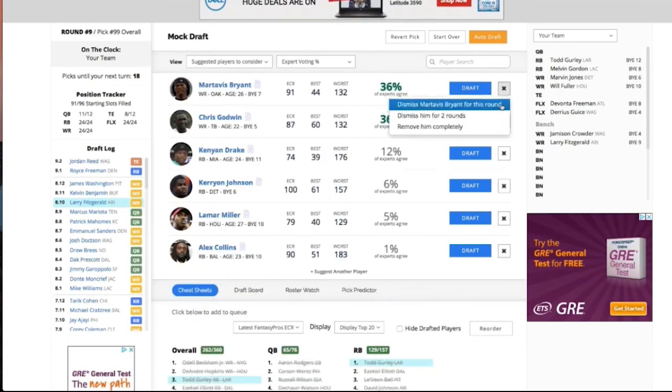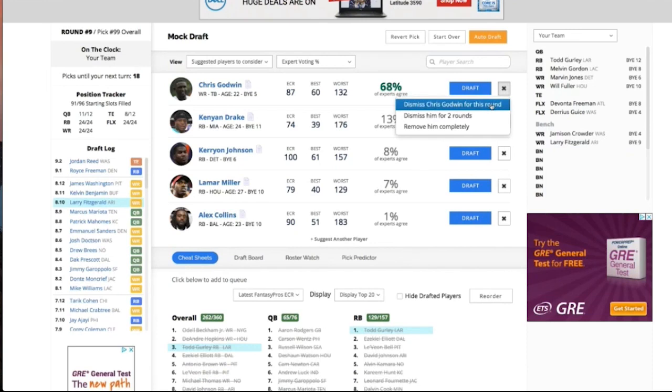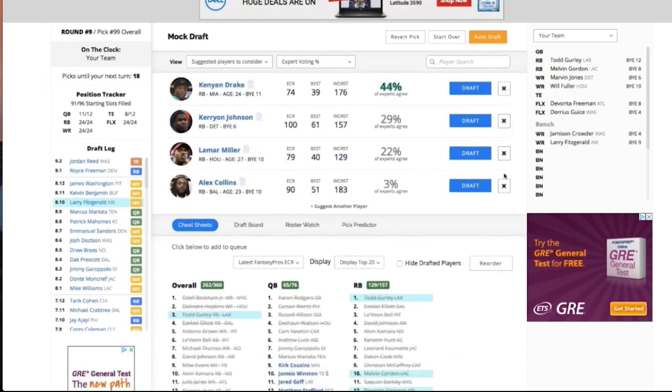So we could really take Drake, Lamar, Alex Collins, Duke, or Kerryon Johnson. What this boils down to for us is I like Lamar and I like Alex Collins, but it boils down to me for Kenyon Drake and Kerryon Johnson. Yeah. I think there's a ton of upside for both of those guys, and we don't need anybody. Again, a little bit more of a luxury pick.